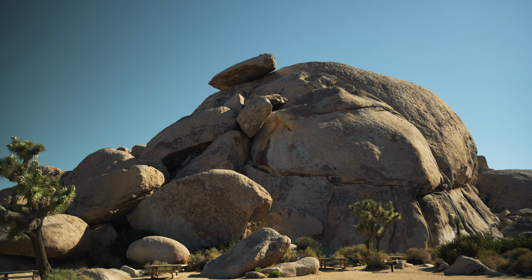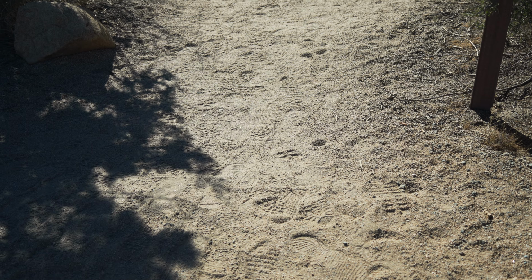After finishing up at Barker Dam, we quickly visited Cap Rock and Skull Rock before leaving the park for the day.